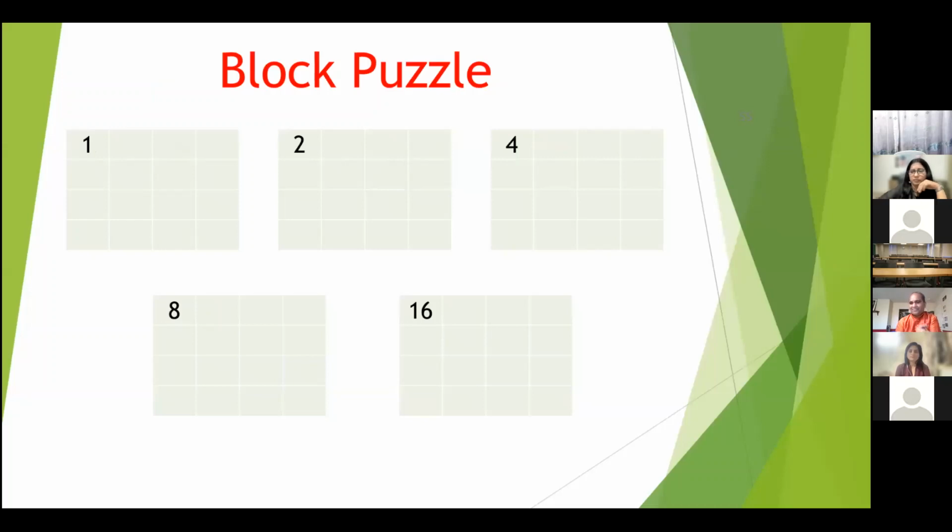It's very easy. If you see the numbers 1, 2, 4, 8, and 16, what is the significance of those numbers? How are they related? Can anyone tell? 1 times 2 equals 2. 2 times 2 equals 4. 4 times 2 equals 8. 8 times 2 is 16. Yes, doubling, very good. You are doing doubling, and you got all these numbers.